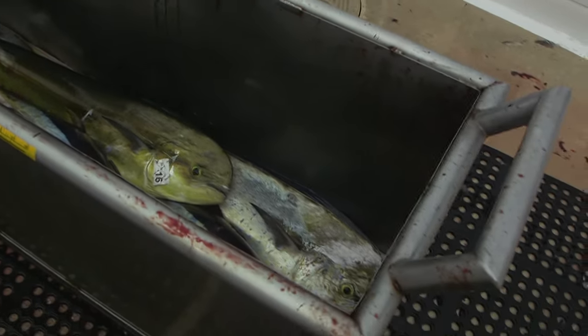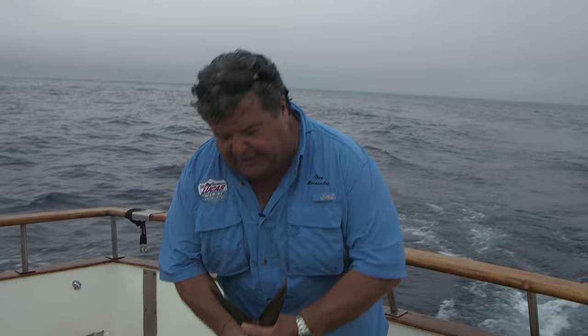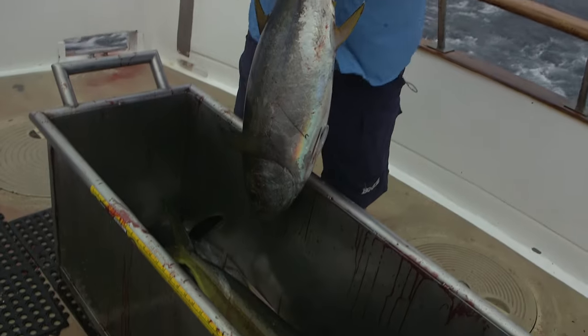Some nice tuna, a couple of dorado. I got a nice big bull dorado too, and got this tuna on a jig. And what's really neat about this is we're only about 10 miles off the beach, and from San Diego in a straight line, we're about 22 miles out.